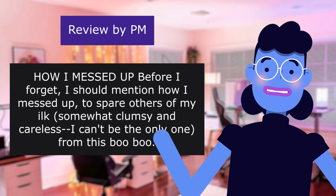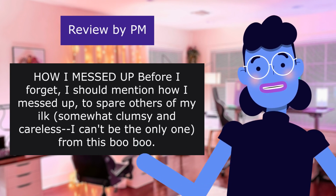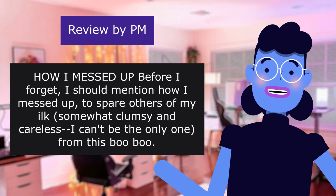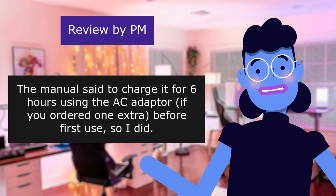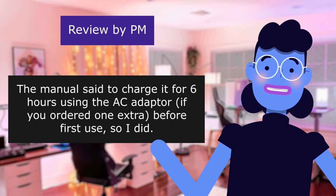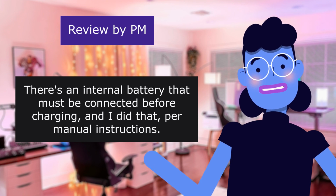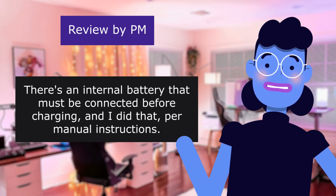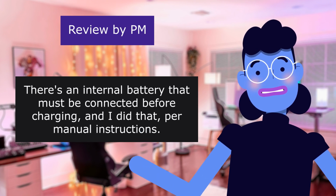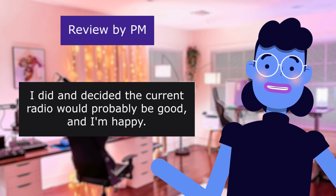How I messed up, before I forget. I should mention how I messed up, to spare others of my ilk, somewhat clumsy and careless. I can't be the only one to make this boo-boo. The manual said to charge it for 6 hours using the AC adapter if you ordered one, before first use, so I did. There's an internal battery that must be connected before charging, and I did that per manual instructions.